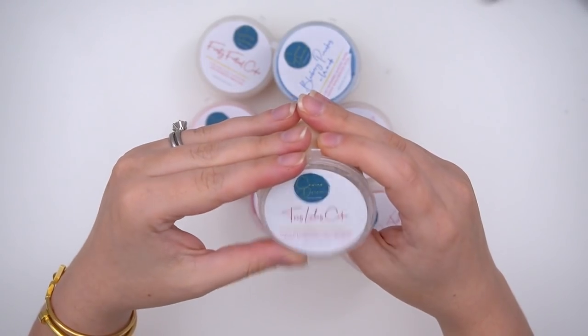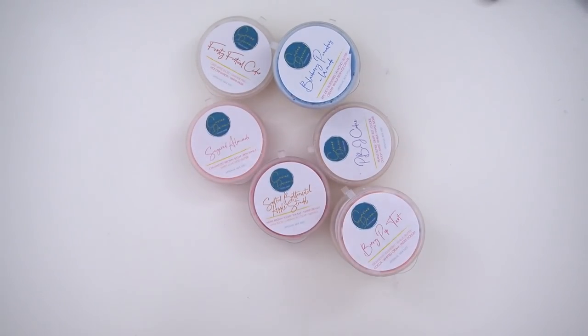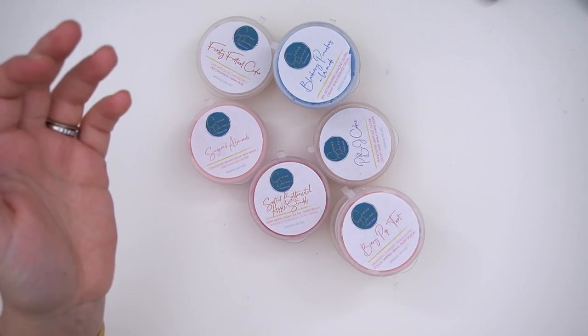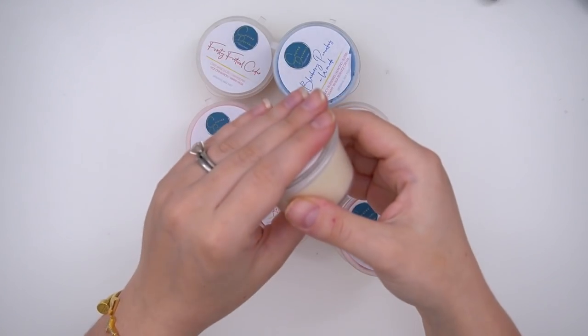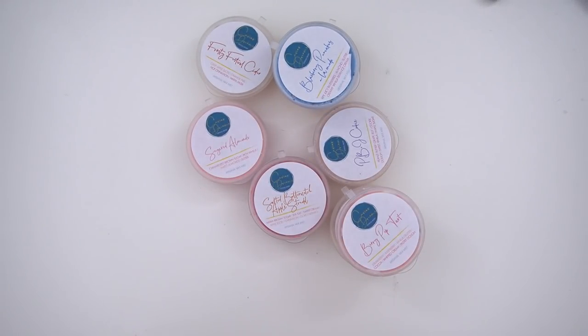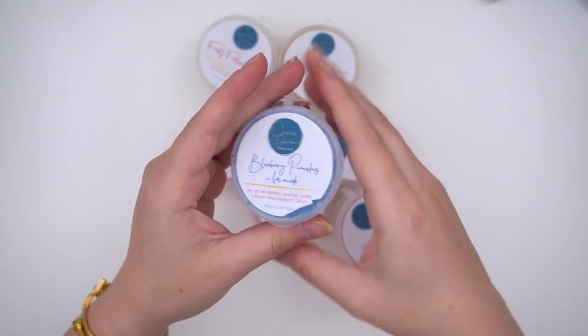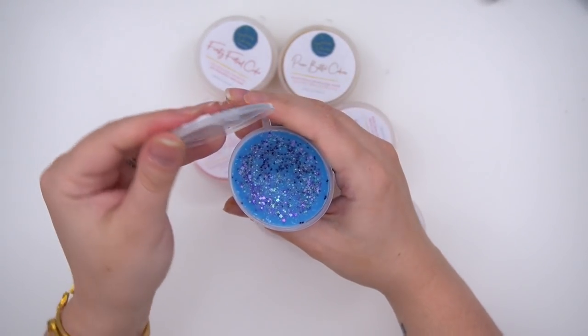Tres Leche cake, which I love Tres Leche. This smells so good. I mean, I guess, yeah, it does smell like it if I just put my nose in there. Which I don't really know, what does Tres Leche smell like? Oh, yeah, sweetened condensed milk, caramelized sugar, buttery vanilla cake frosting. So good. I love anything with a hint of caramel, and that does smell like Tres Leche.